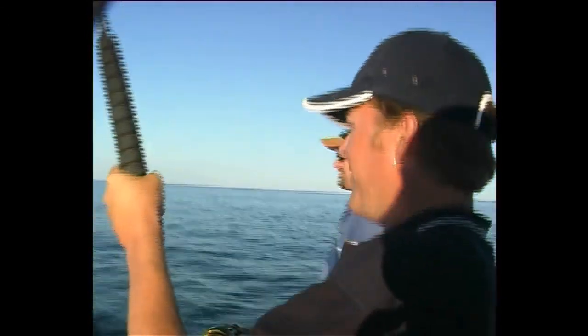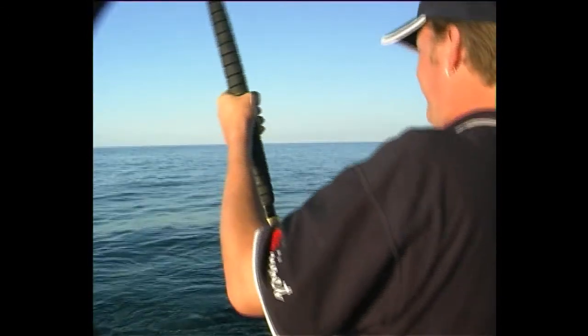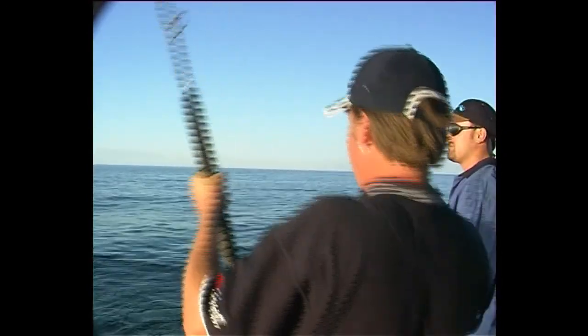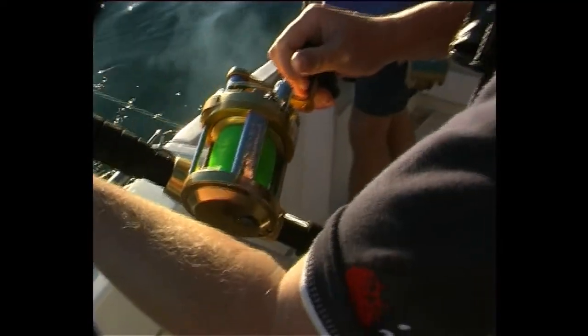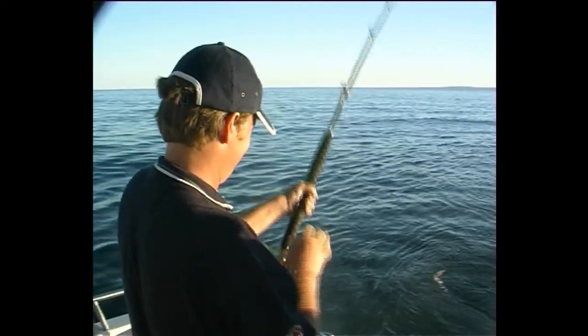Now you can see here that I'm lifting the rod well above 45 degrees, which is wrong. Sometimes you don't realise you're doing it, but you can't transfer enough power to the rod this way. As the Mackie comes closer to the boat, it's easy to rush and make a mistake, but remember that they've usually got one more run left.